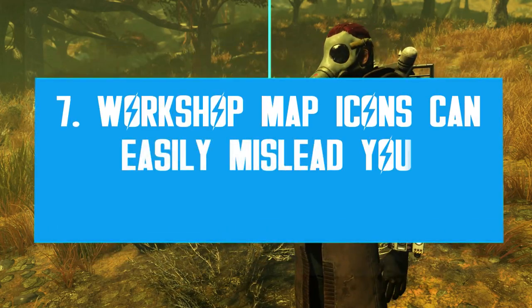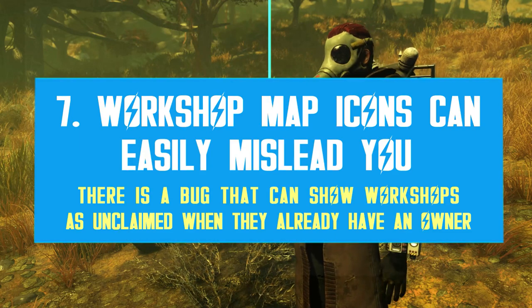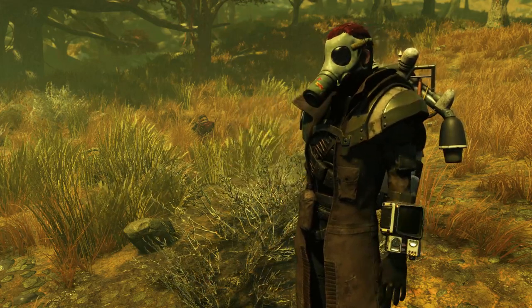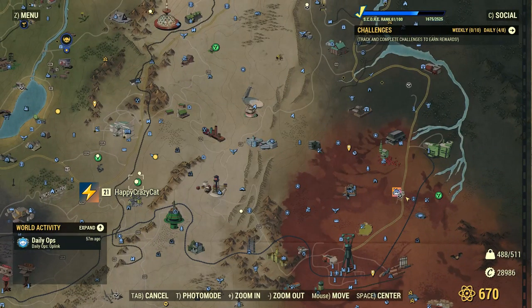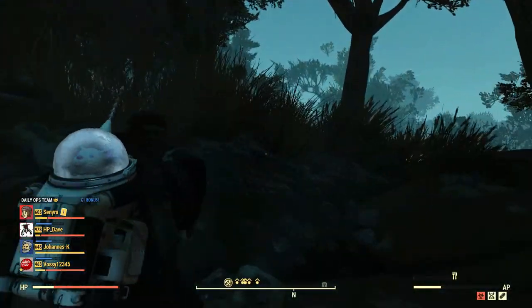Okay, this past Tuesday the weekly challenges reset as usual, and one of the weeklies is to claim workshops. I decided to do it on crowded servers and things didn't go so well for me. How come, you may ask? Well, I discovered the workshop map icons are not accurate.